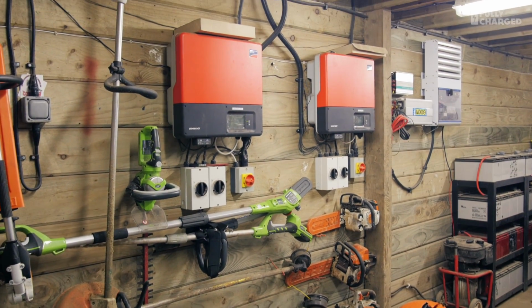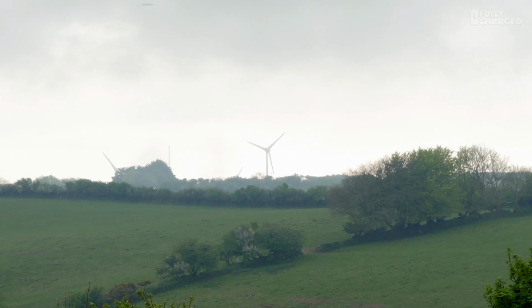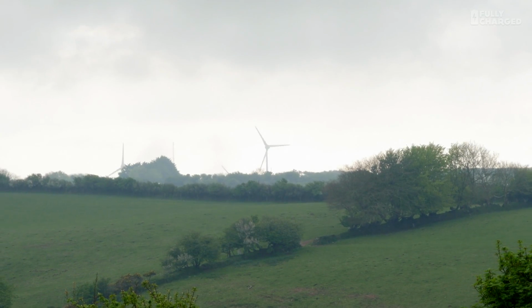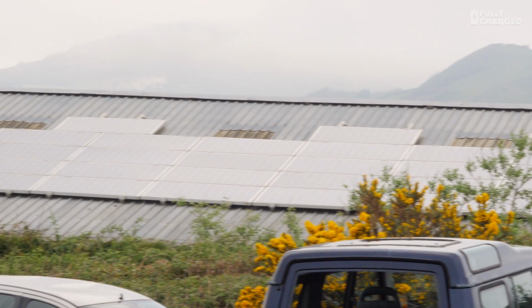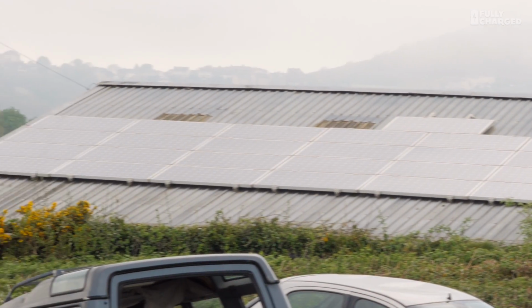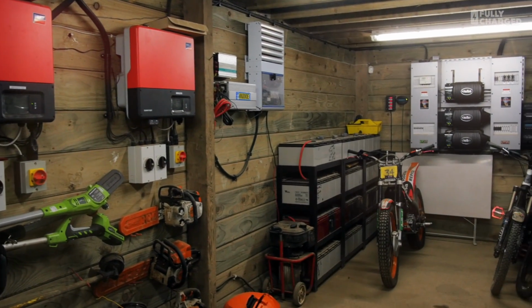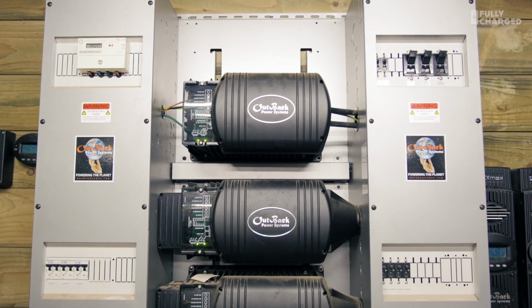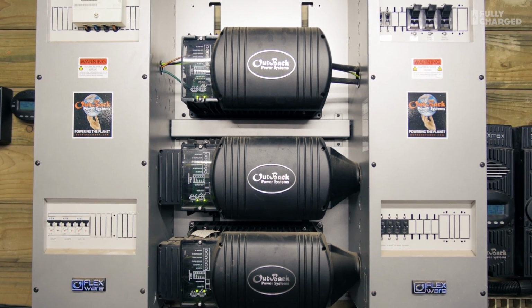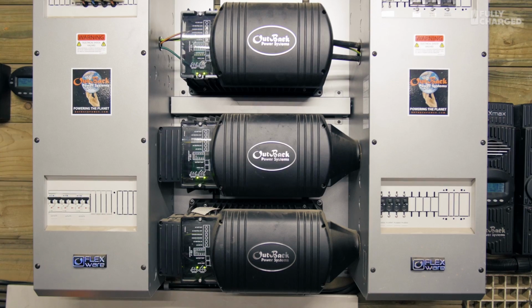So the project has a lot more facets to it. We set up with small wind turbines, large wind turbines. The shed, the factory that we're in, has about 80 panels on the roof. And we store 50 kilowatts of solar energy in an Australian outback system, and then we use that to power the shed. That's part and parcel of the project.